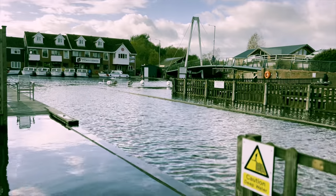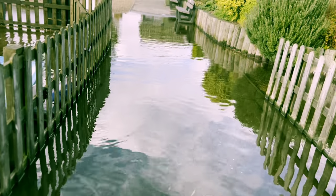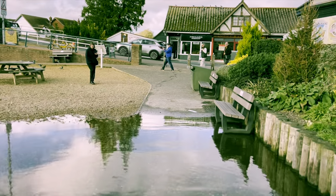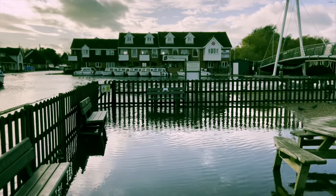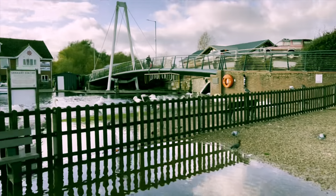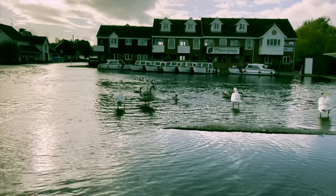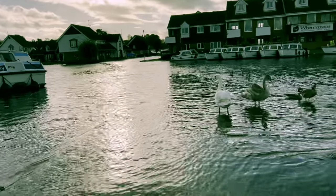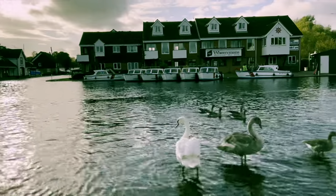And this is pretty deep, it's all just flooding straight in here. I think there's fish scattering around. Where you sit on the benches and people feed the birds and stuff like that. On the high tide, this whole area is absolutely covered, so you can't get down here and it sort of blocks the road and everything. The edge of the board here, just flooding in. The birds seem to be liking it.